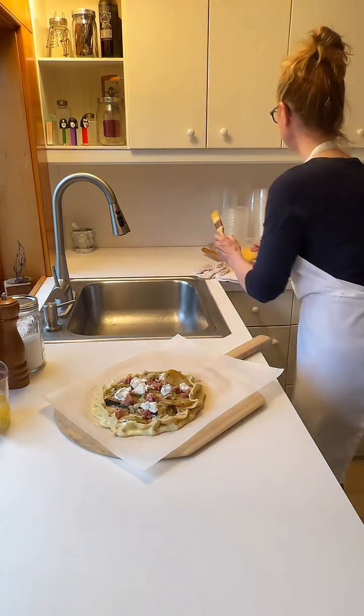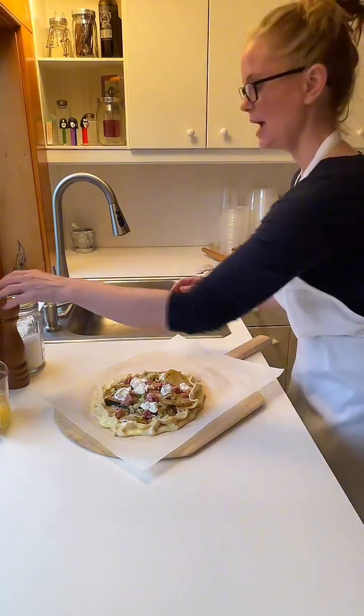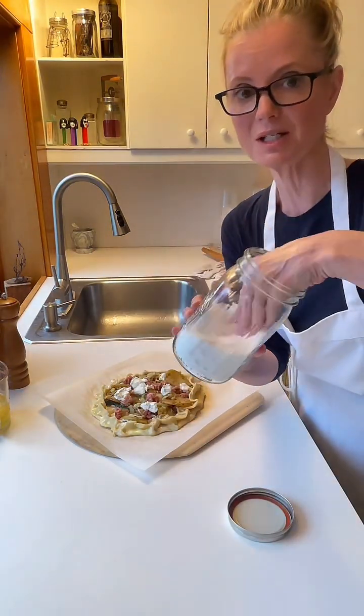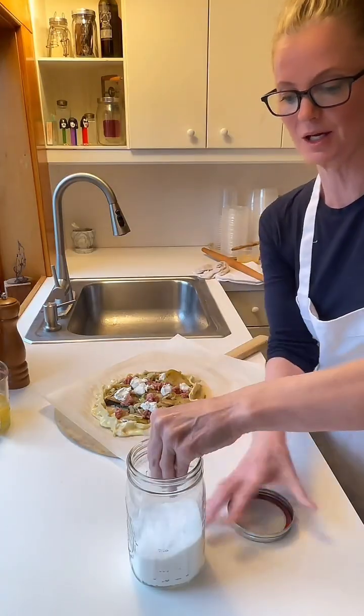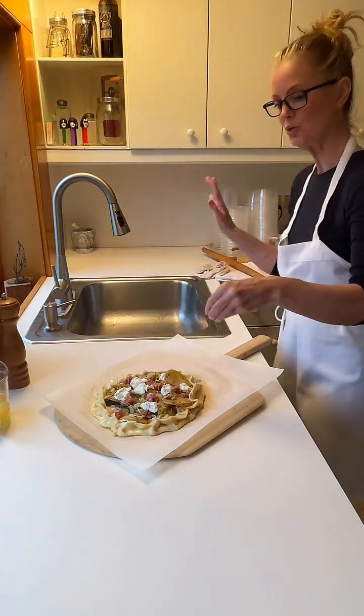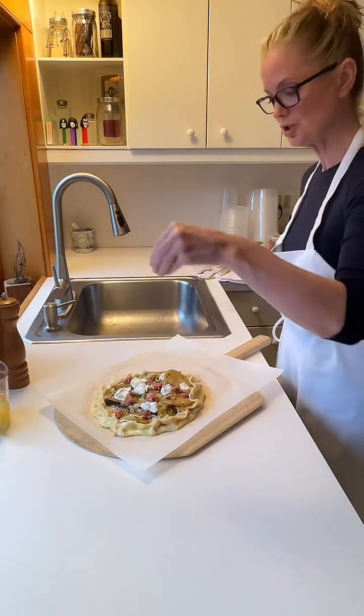Okay, so my egg wash is going to go over here because I'm going to need it again. And then I'm going to take kosher salt, which is also a TCS food. This can be contaminated with dirty hands, obviously. And then if it goes on raw food, that's not a good thing. So be careful with dirty hands in the salt.